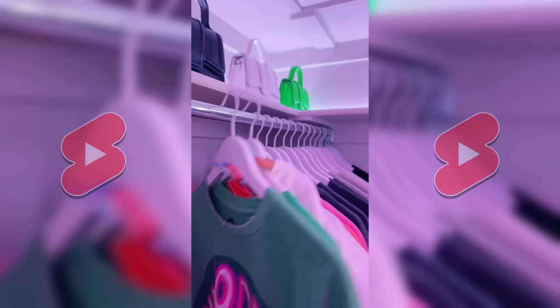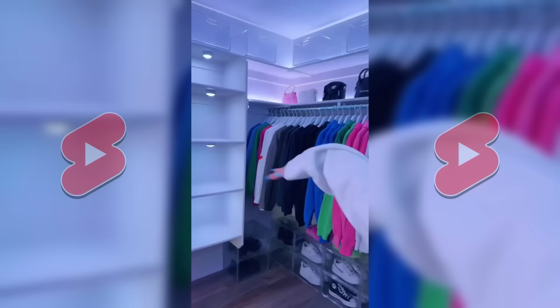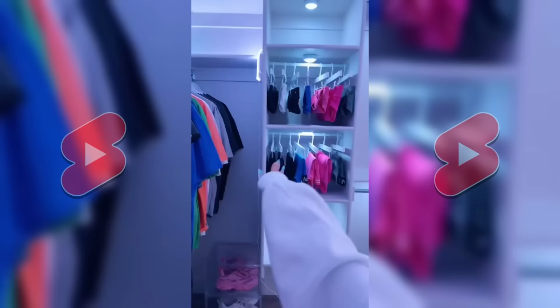First, my shirts, hoodies, sweatshirts, and crop tees. How is this my closet right now? It doesn't feel real. It's so pretty so far. This side's gonna be my casual comfy side. Just made that up.